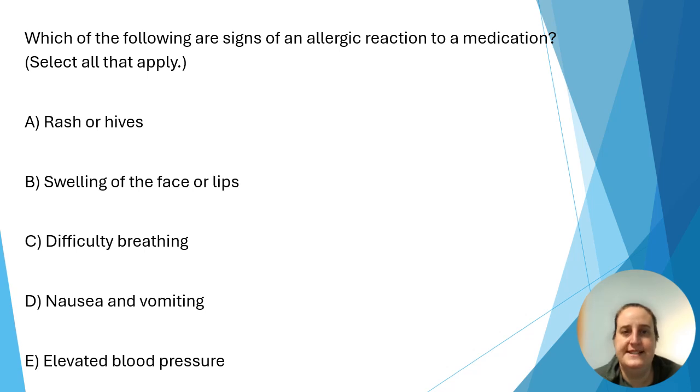Which of the following are signs of an allergic reaction to medication? A. Rash and hives. B. Swelling of the face or lips. C. Difficulty breathing. D. Nausea and vomiting. And E. Elevated blood pressure.